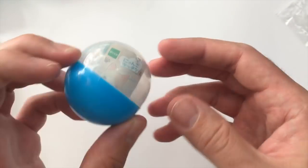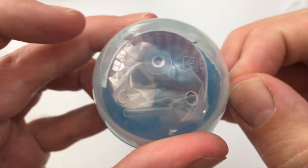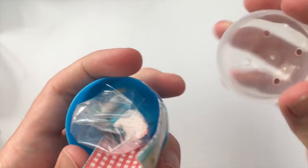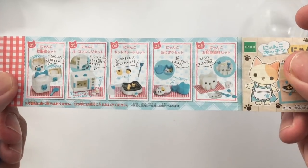Right, let's try this one. This is a... Oh, it's another cat. It's another cat kitchen. It looks different on the inside. So hopefully I'll be able to work out what this one is. Considering I'm making this video, and I don't know what anything is.